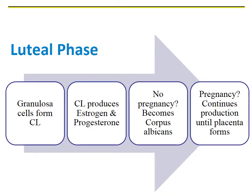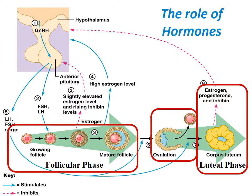Again, the luteal phase is named after the corpus luteum. It lasts about 14 days, and the fate of the corpus luteum depends on whether pregnancy has occurred. We've looked at the ovarian events. Now let's look at the hormones that control all of that.